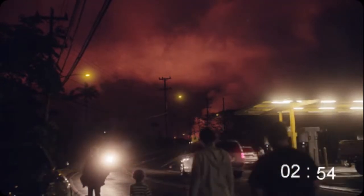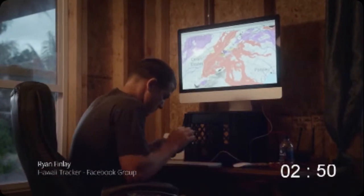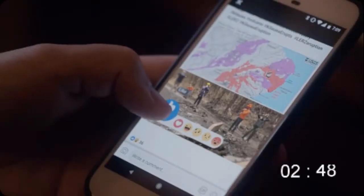The first 3 weeks of the eruption here in Hawaii, crazy things would happen in the middle of the night. A new fissure would open up and it would threaten a new neighborhood. Thousands of people are evacuated from their homes. I started the Hawaii Tracker Facebook group to help people understand what's going on and get their questions answered.